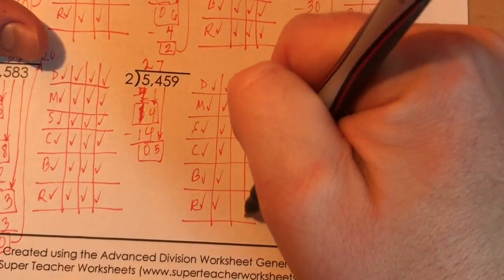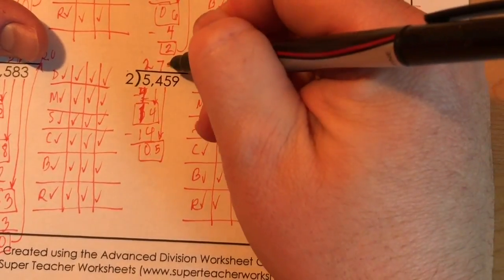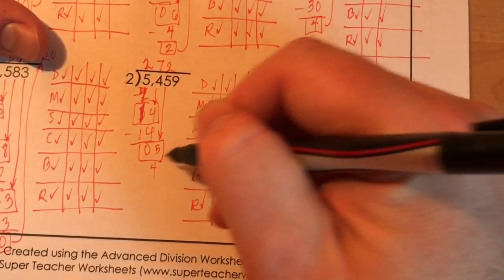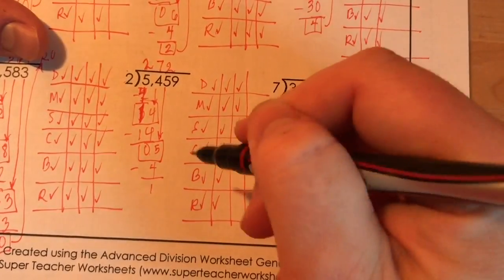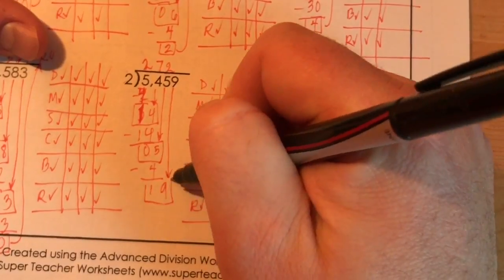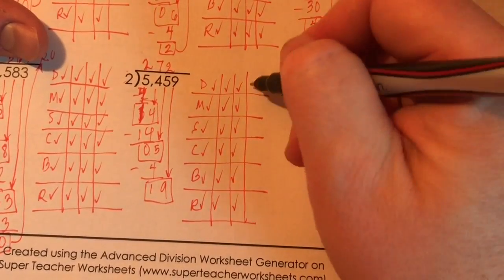All right, let's check off the determine. Determine 2 times what gets me close to 5. 2 times 2 equals 4. So multiply, 2 times 2 equals 4. Subtract, 5 minus 4 is 1. Check, the king is happy. Bring down the 9 and box. And then we're going to repeat one more time.